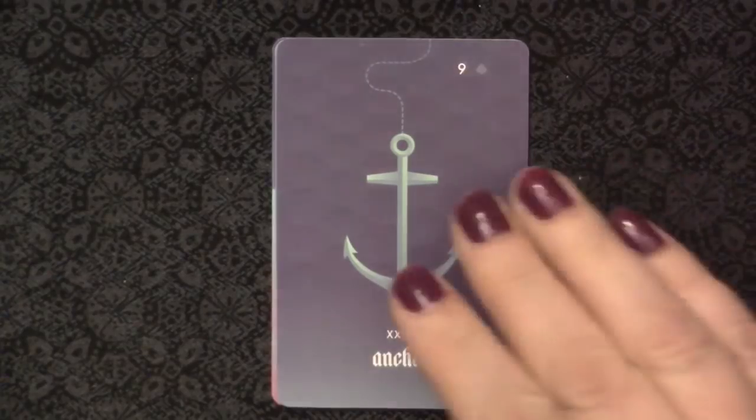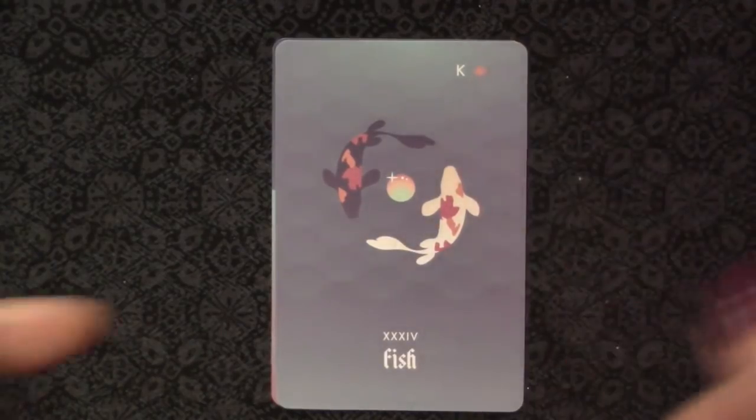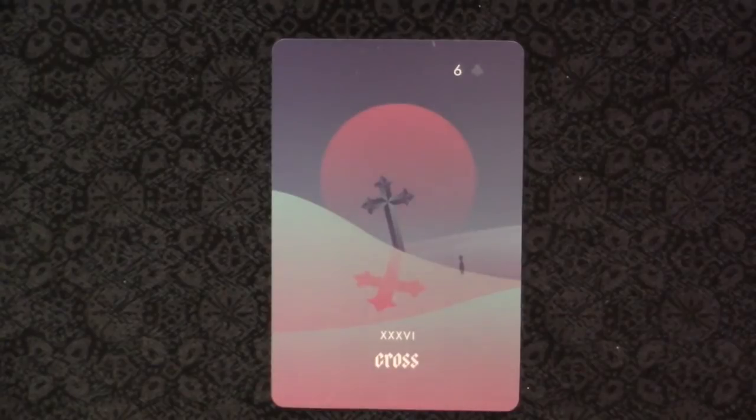Clean, it's an anchor. I like anchor cards like that. I love the fish. I like that there's more than one. I like the sense of movement. I just like the fish. I like the decoy. And then finally, did we miss a star card? Am I missing? Did I have it out of order? No, I think it was over. No, we had that over the top of the mountain range.